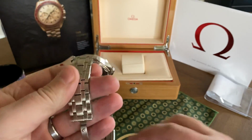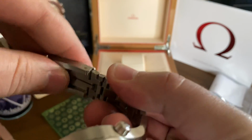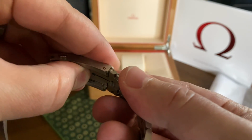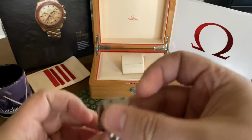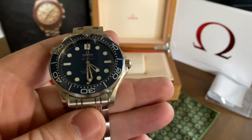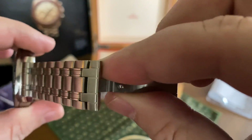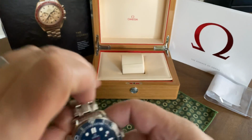Now, the other thing that I didn't like about the 41 millimeter is it didn't have the micro adjustable clasp, and the push clasp here is so easy to use. Boom, boom, boom, and it's just a joy. Again, we'll do a whole review, but it's not as good as a Glide Lock, but it's very, very good. And also, the other thing, which I can live with, the bracelet doesn't taper. And I wish it did.